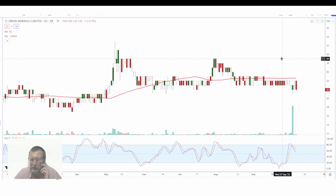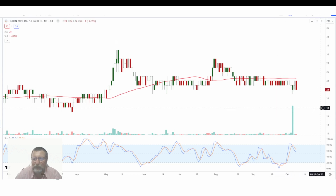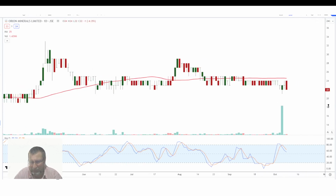in volume. Now, if we look at it, last week, on Thursday, you will see there's a massive spike in volume. You can see somebody was very, very keen to buy the share all the way up from 21 cents, and the share closed at 23 cents. But just 2 days after that, suddenly the share is losing momentum again, and it's going back, and it's now trading at around 22 cents.